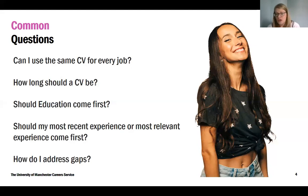And that can be true for people that have lots and lots of experience, many years of experience. My CV is still 2 pages, even after many, many years of working. There are some exceptions to this rule. So academic CVs can be as long as they need to include all the relevant papers and conferences.